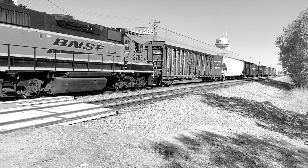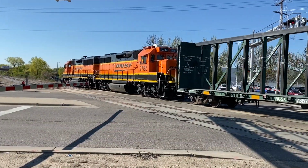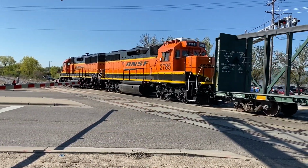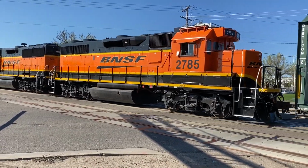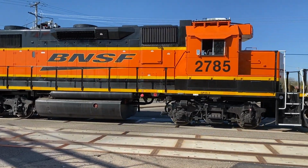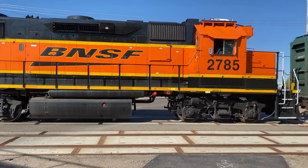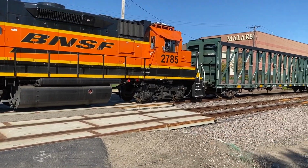Timeout, did you see 2785's number boards? Now you want to talk about funky, take a look at the way they stick out. That is not original to a GP39-2 built in 1975. We were told by a former BNSF employee that that's actually where they store some of the computerized components on these locomotives. I'd actually beg to differ. I bet you that's where he stores his lunchbox.